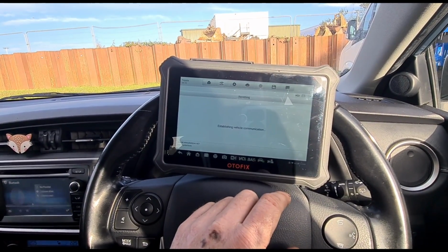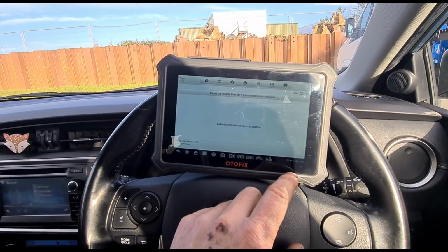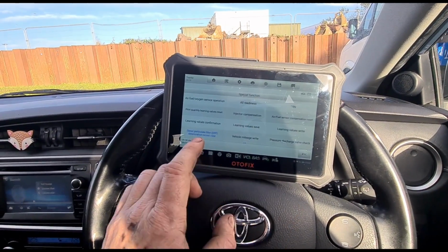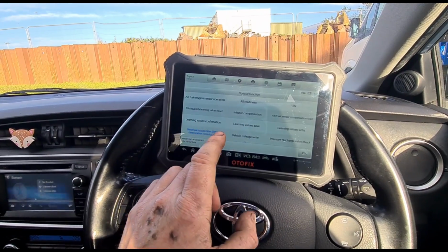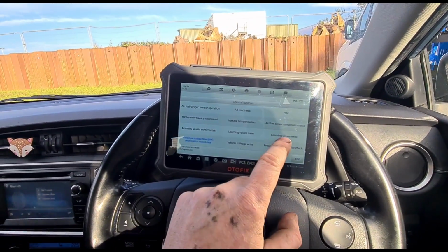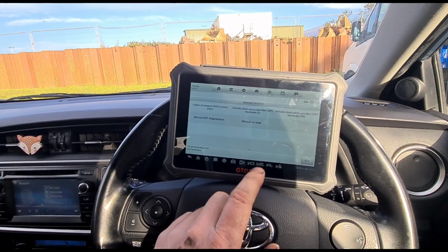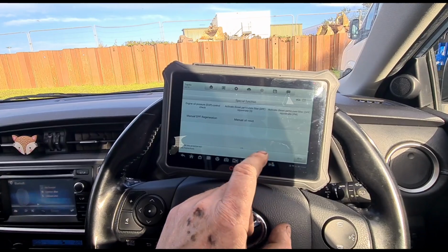Ignition is on. Pilot, learning values confirmation, learning values save. Just having a look through. Don't see a lot of Toyota vehicles, so it's a little bit different than others.